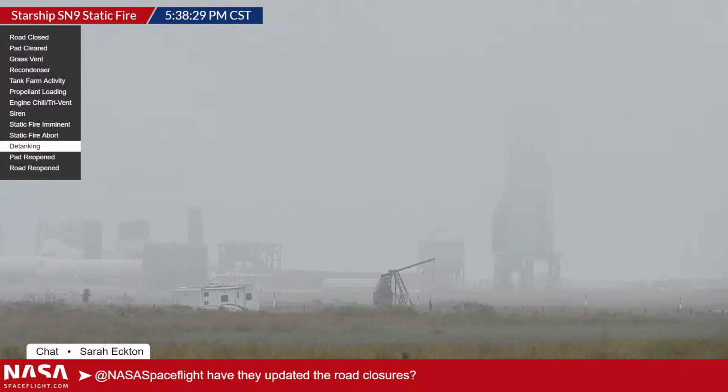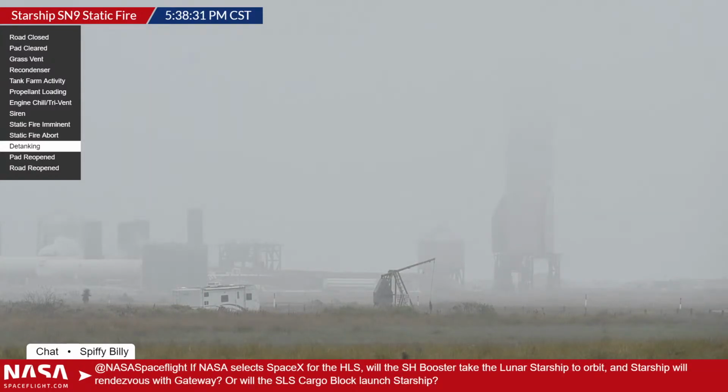Spiffy Billy asking if SLS will launch Starship, or if Super Heavy will launch the lunar Starship. No, it's not. You're never going to see a Starship on an SLS. That's insane. So yeah, Super Heavy will launch the lunar Starship.